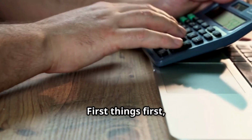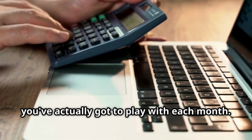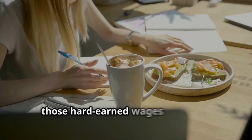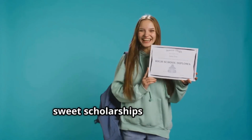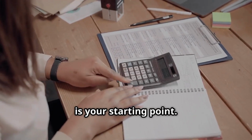First things first, we need to figure out how much money you've actually got to play with each month. I'm talking about all your income sources, those hard-earned wages from your part-time gig, monthly allowance from your parents, or even those sweet scholarships and grants. Add it all up, and that, my friend, is your starting point.